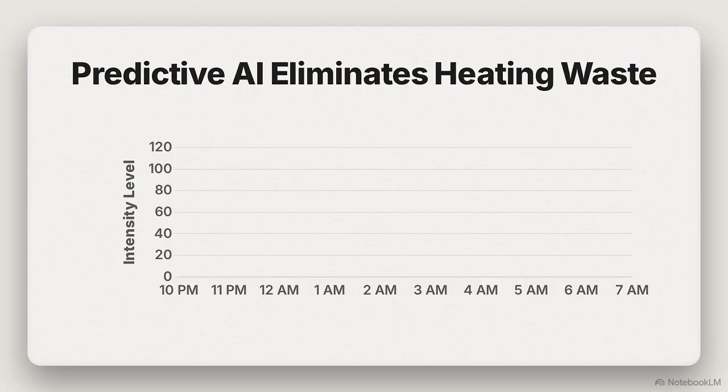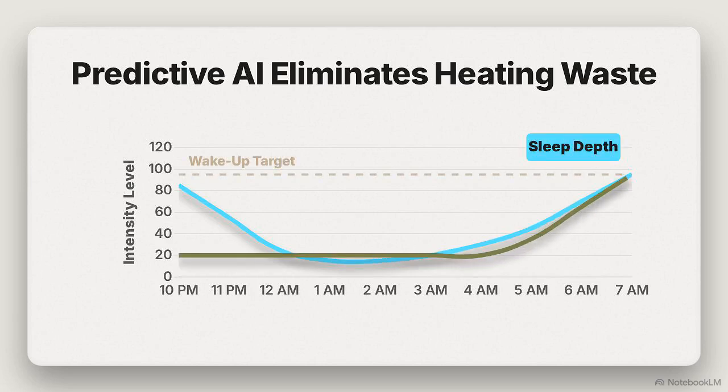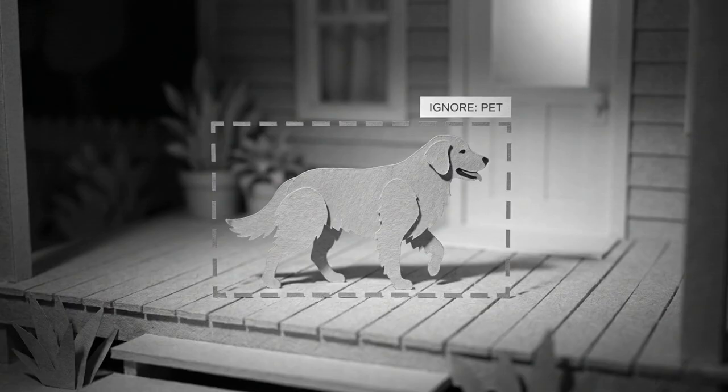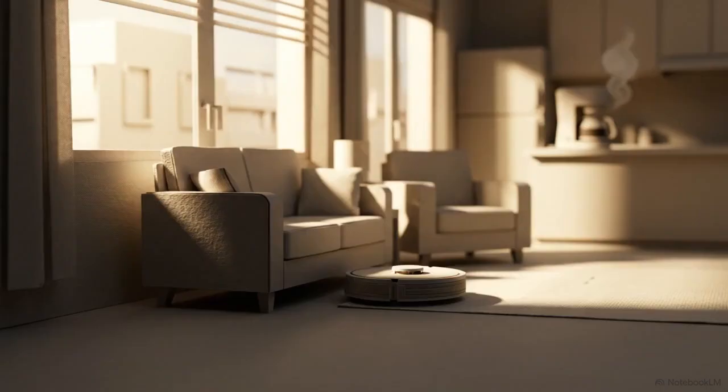acts on them automatically. This graph shows the heating system following Alex's biology. As Alex enters lighter sleep, the room warms, hitting the ideal temperature upon waking. These adjustments prevent unnecessary heating, using energy only when needed to lower the monthly bill. Even the security system has become more observant. It uses local facial recognition to recognize family members, which stops the alarm from being triggered by the dog or a passing shadow on the porch.